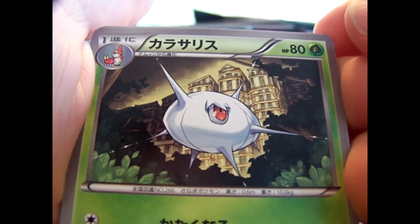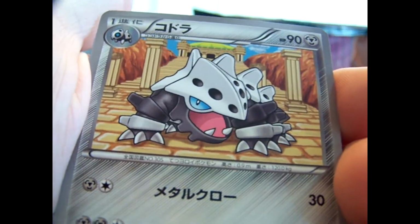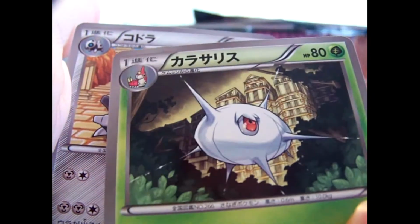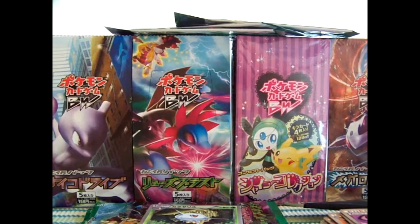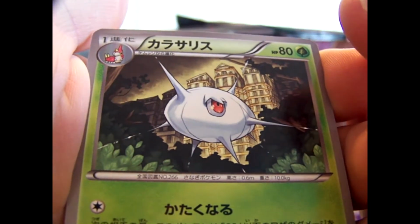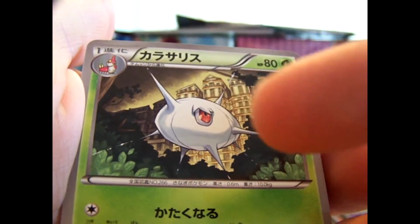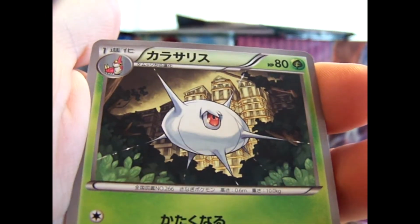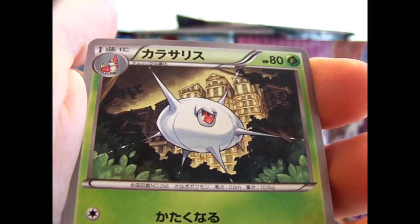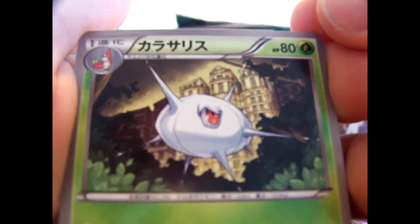We got a Silcoon. The way that I remember that, Silcoon's the white one, and Cascoon. So, as I was saying, as my battery died, I can tell the difference between Silcoon and Cascoon because Silcoon is the white one and Cascoon is the pinkish, tannish colored one. So, just a heads up there.